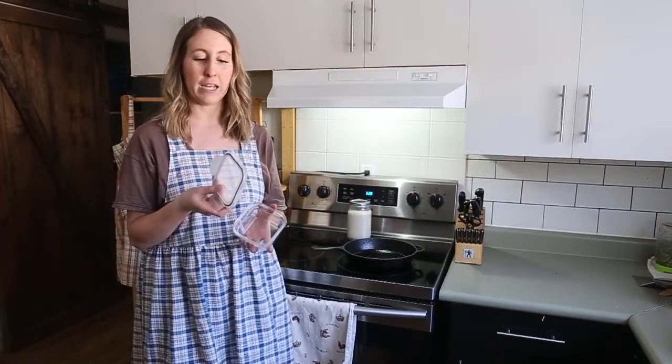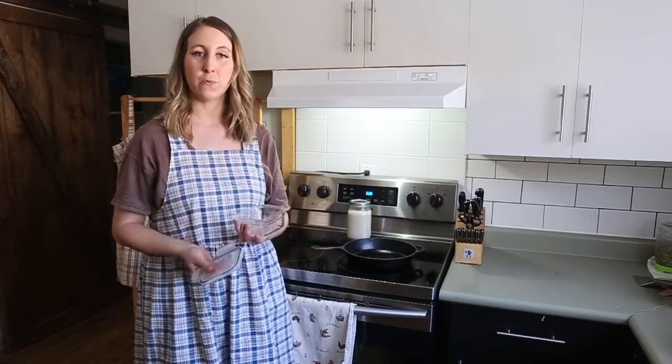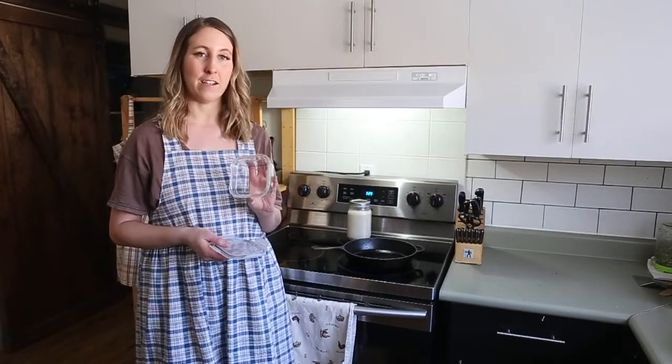Of course the lid is plastic, but the food generally isn't touching the lid. I do try to avoid plastic as much as possible because it's just not a super healthy option, but I love the glass. These can be heated up in the oven or if you have a microwave.